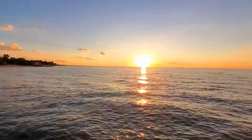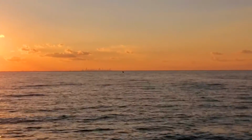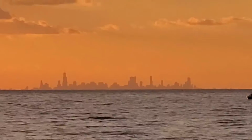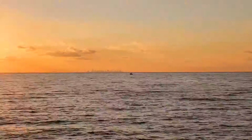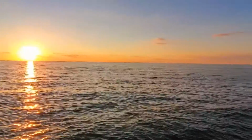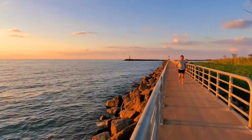Nice little sunset going on. Let's see if I can zoom in on the skyline of Chicago. There it is. Across the lake is a massive skyline of one of our larger cities here in the United States, Chicago. Been there a couple times growing up.